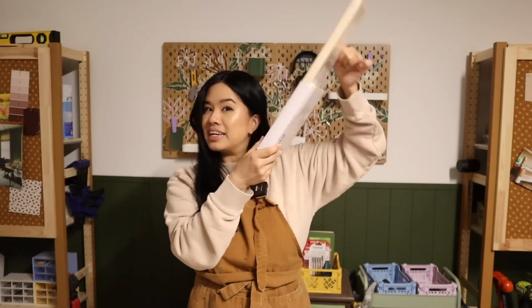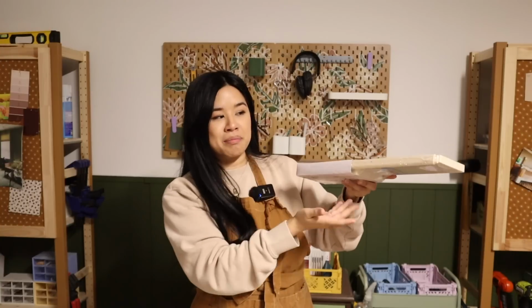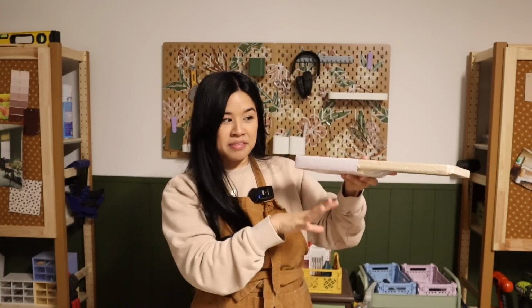So I definitely want to add more personality to this, and I actually want to try using this upside down, so then the little railing that's usually on top will be on the bottom, and then you can actually hang stuff down from it.